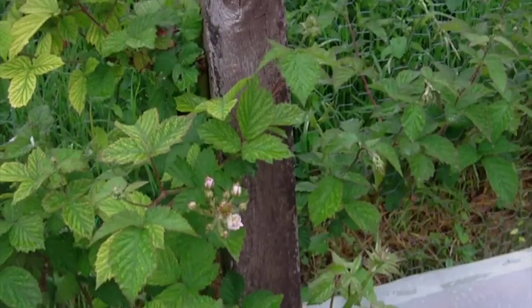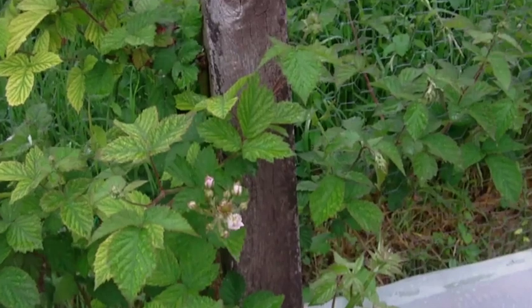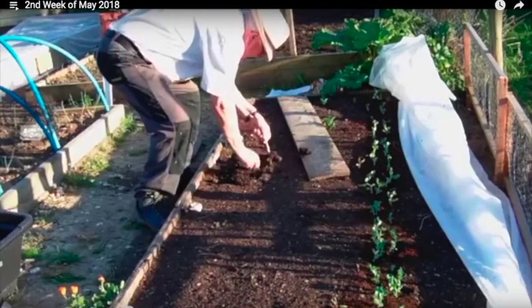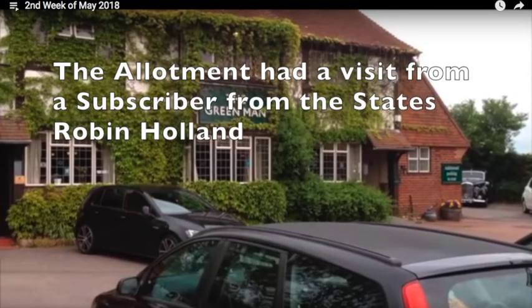Blackberries will require protecting as the fruits are starting to develop on those. And it's time to sow some peas. I'd already pre-grown the Allotment and they're now in.